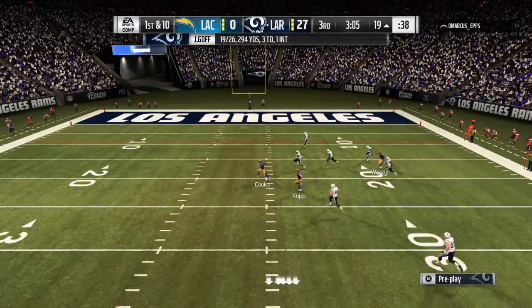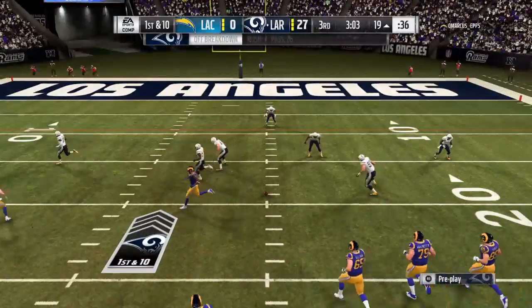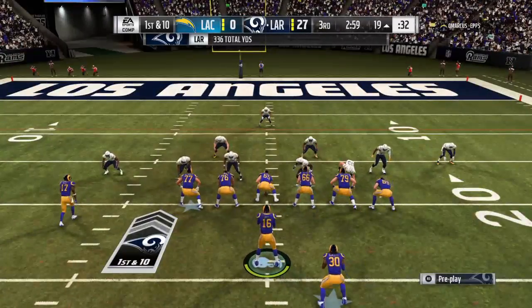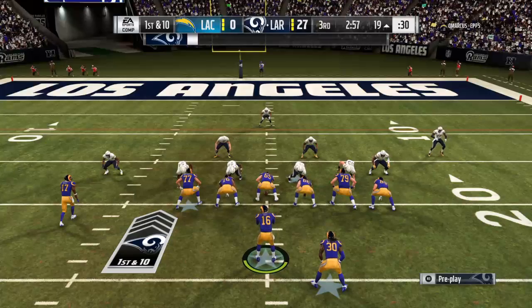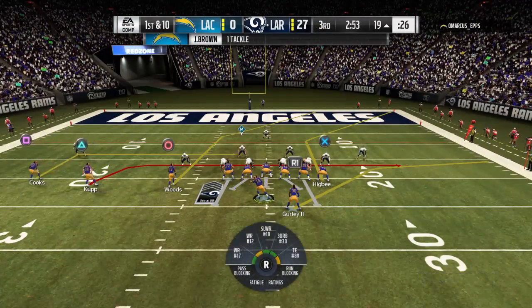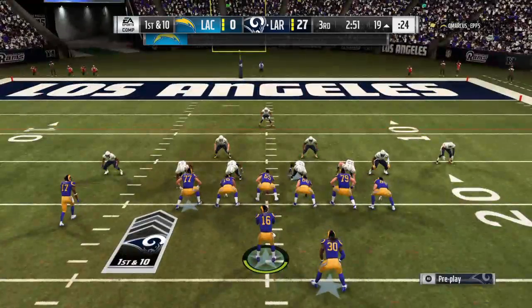And he did. And he'll get it down deep into Los Angeles territory. They hit that crossing route really well. Excellent timing, puts it right on him, and he keeps running. Yeah, turned it upfield for good yardage. 14. 14.